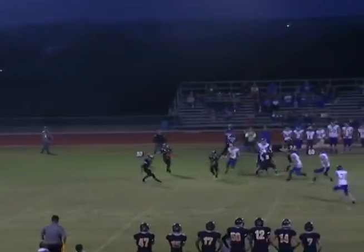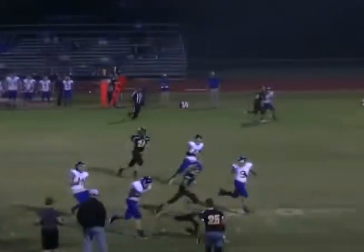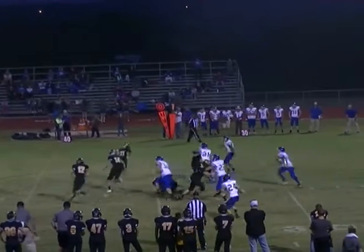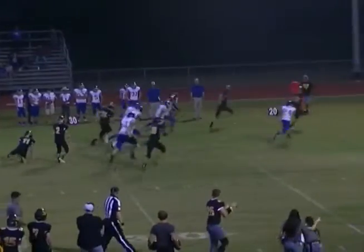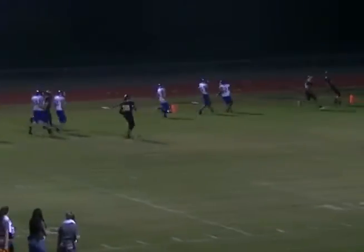Nelson kicks off. Short kick fielded by Kincaid. Makes the corner. Going to be pushed out of bounds. Brookesmith in the three-man front. Sweep from the end to Simpson. Turns the corner. Got a lead blocker. Four on the first play by 30.